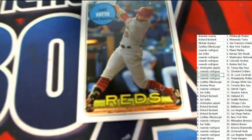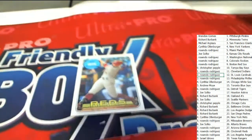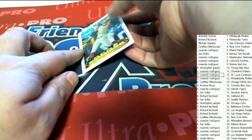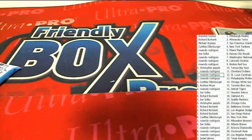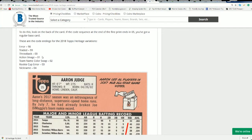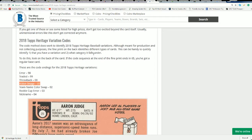And let's check out the Cincinnati Reds' Joey Votto real quickly. We'll look at the back of this. These can fetch very, very big values. I'm going to be extremely careful. Look at the back of this. See if it's got the code number. It looks like 01601. Yes, that is an action image. Short print. Joey Votto for the Cincinnati Reds.